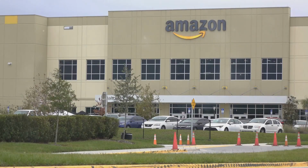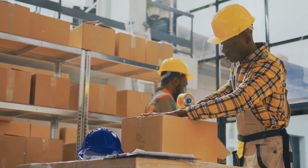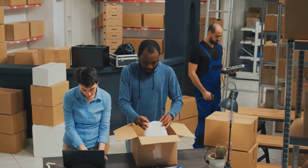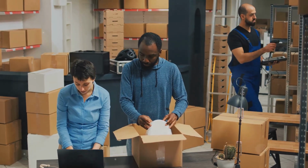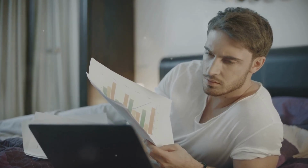Amazon FBA offers numerous benefits for sellers. One of the most significant advantages is simplified logistics. You don't need to worry about the complexities of shipping and handling. Amazon takes care of it all, freeing up your time and resources.